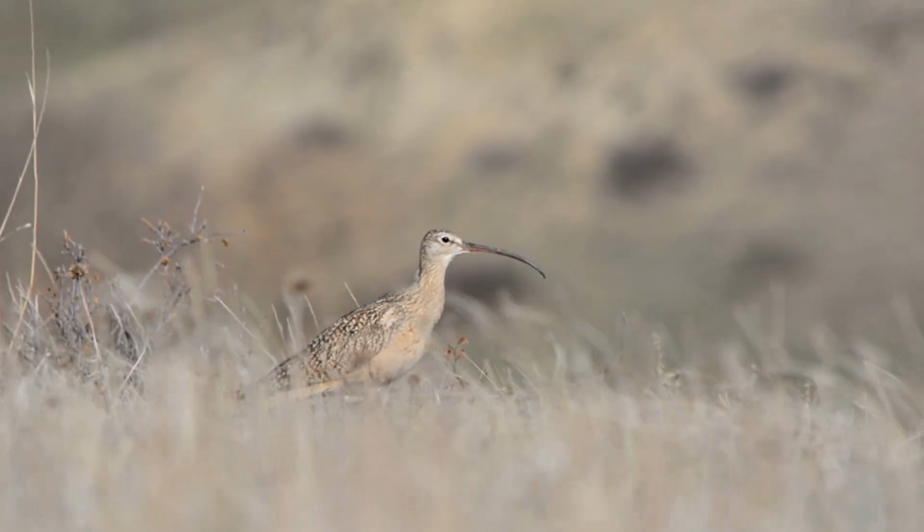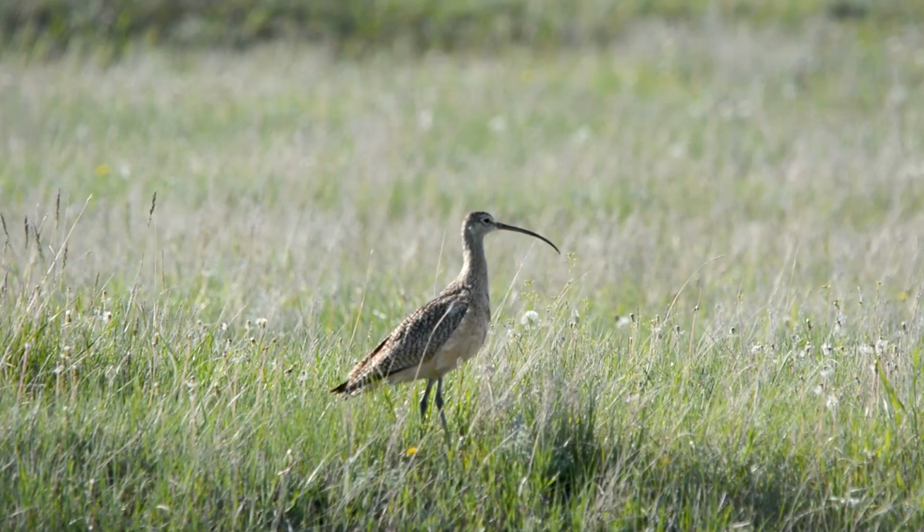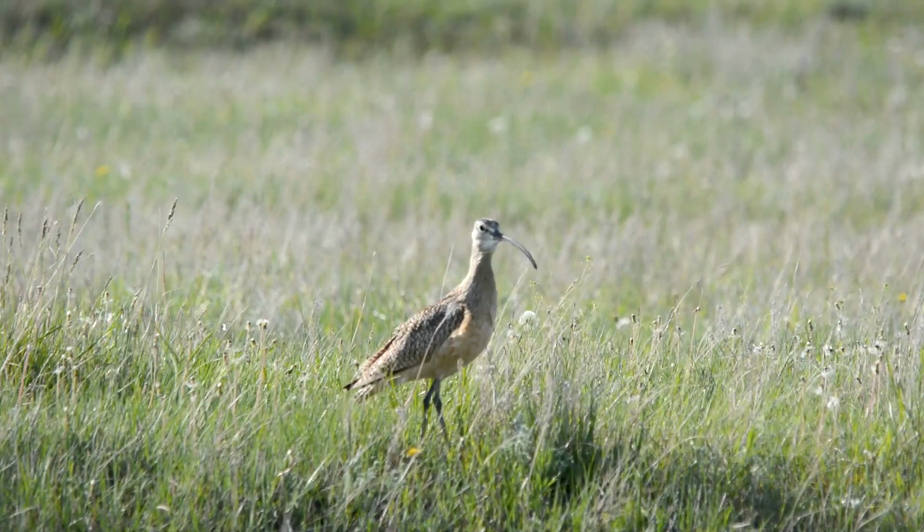They're a species of concern because of population declines, and they're also seen as an indicator species for the health of grasslands, but even agricultural lands. And so I'll say that curlews are pretty much a generalist grassland bird.